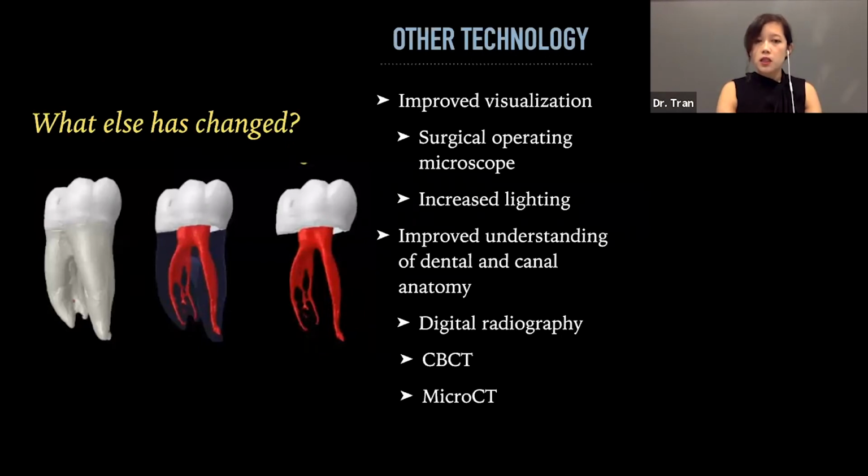So just to touch on micro-CT and CBCT, the two of those allow us to visualize the tooth in 3D, but the micro-CT, which has a much smaller voxel size and a much higher resolution, is only able to be done on extracted teeth. So it's not for patient or clinical use itself, but it's for us to visualize the teeth when we are doing various research.